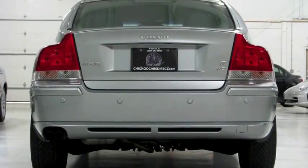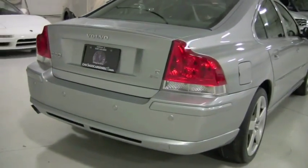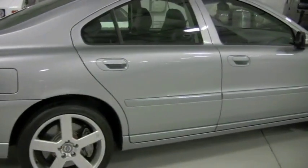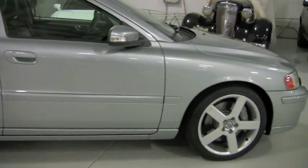On the back you can see the badges there. Rear park distance sensors. That is an option on this car. But great lines on this car. I've always liked the way the S60 looked. When this car came out, it was a pretty distinct departure for Volvo. But the passenger side, excellent all the way down.